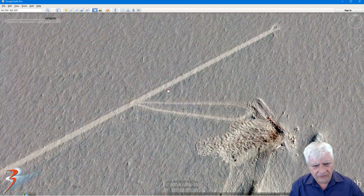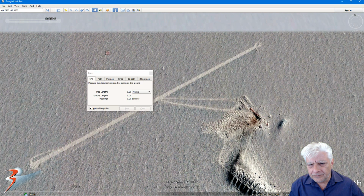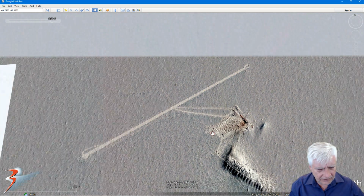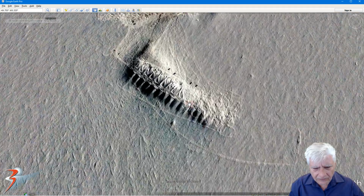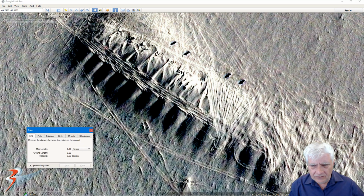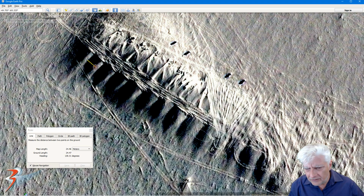Let's see what sort of aeroplanes could have landed here. How long is this runway? Okay, almost 2 kilometers long, just over 2 k's long. Just have a look at these openings. It's like this rib construction. There's a gap of about 25 meters between each. And how long are these? About 62 meters long. 60 to 62 meters long. And this whole structure is about 450 meters long.